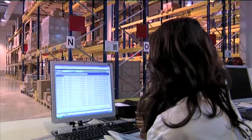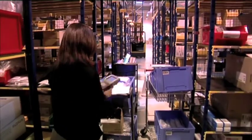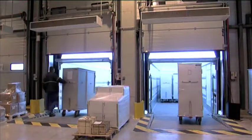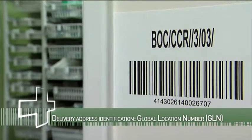GS1 standards need to be used to order products through the hospital supply platform. For items, we use the GTIN, the Global Trade Item Number. For internal deliveries, we use the SSCC, the Serial Shipping Container Code.